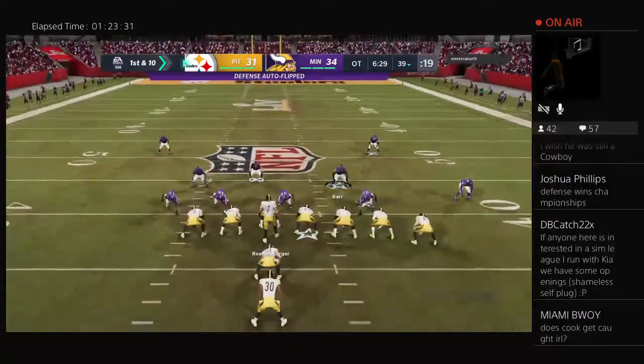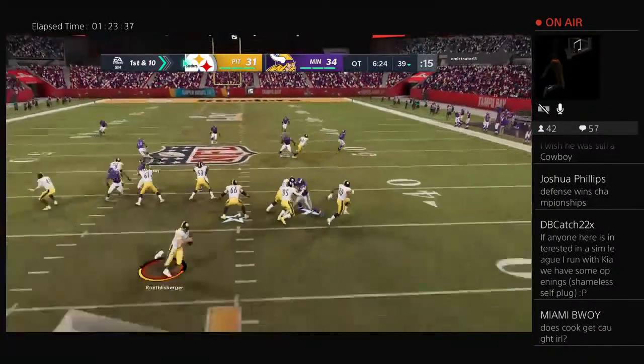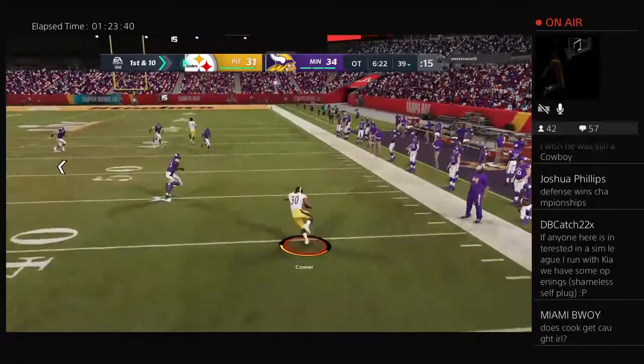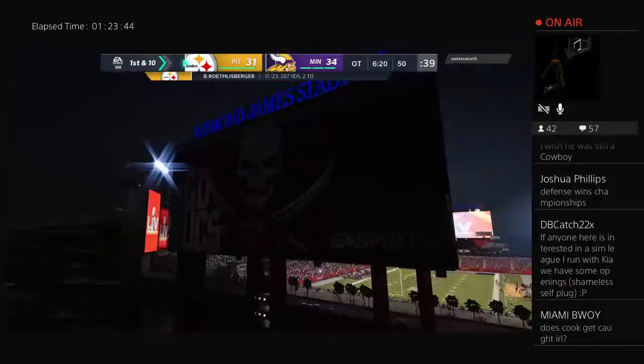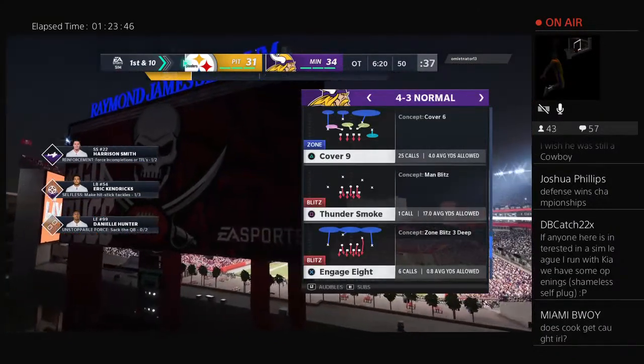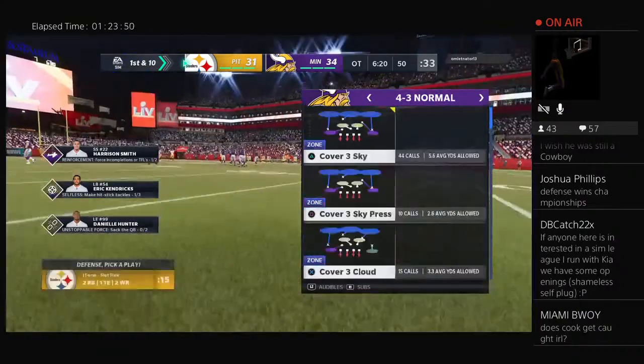So from the 39 now, they'll come up on a 1st and 10. Now what can Roethlisberger do here in overtime? He'll get that one complete to Connor. And he's going to be out of bounds right at midfield. A Steeler 1st down on the pickup of 11 yards. Well, that certainly has to feel good.